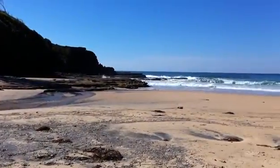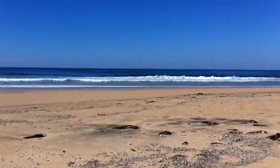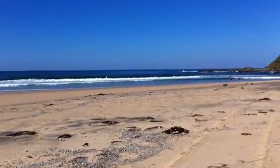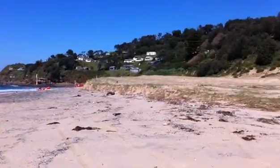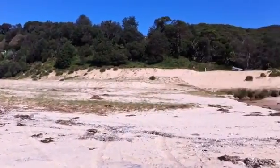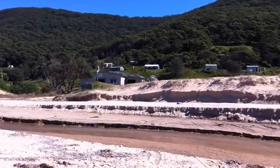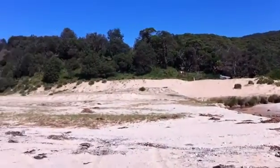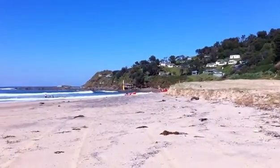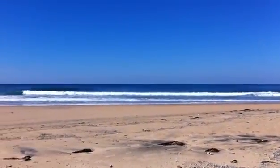Here we have another one of Sydney's true hidden gems, Era Beach. Absolutely stunning little beach here, even with its own surf club and crazy little shacks up the back. Yeah, this place is pretty cool. You're pretty much away from everything, but only a short drive from Sydney.